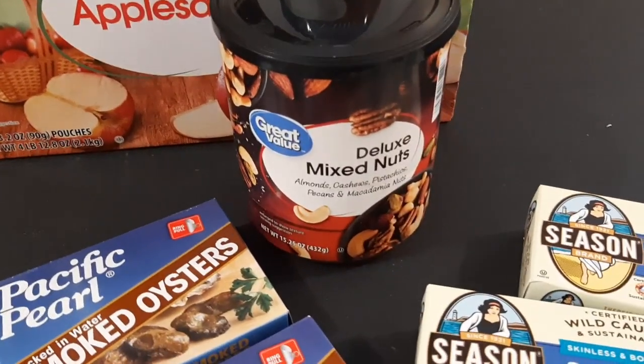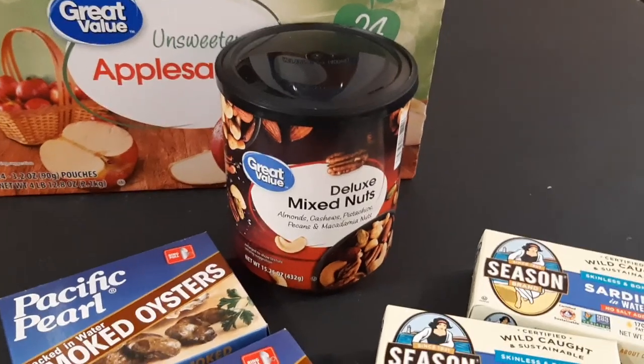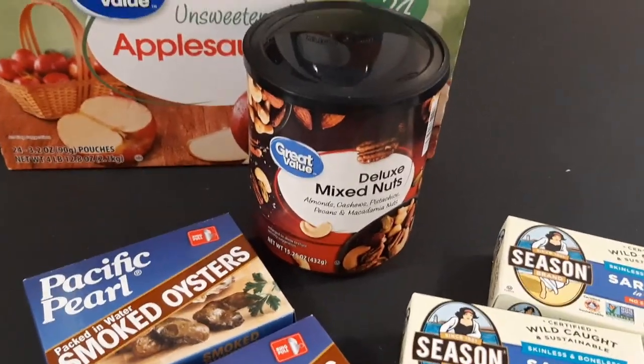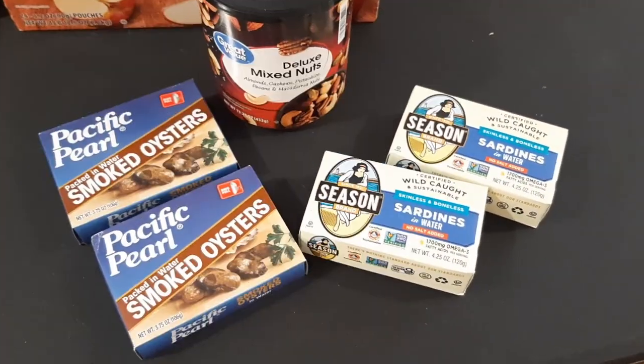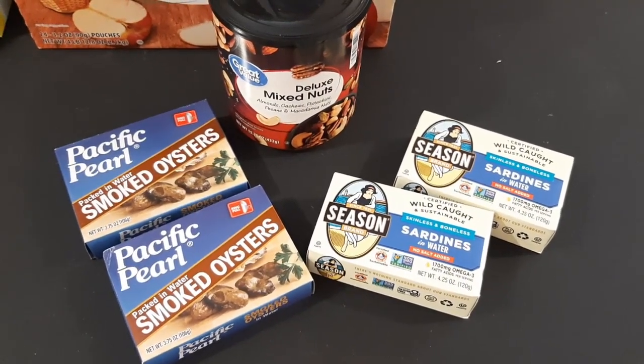All right, mixed nuts. That was $8.98. Mixed nuts. Talk about expensive. Man, cans of nuts are just really expensive. And then this is something we thought we would try. The oysters were $1.88 each, and sardines were $1.83 each.